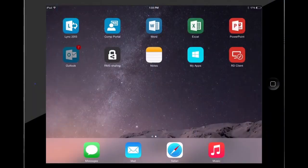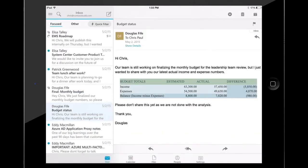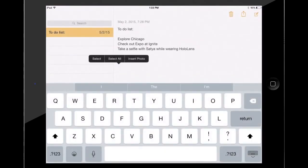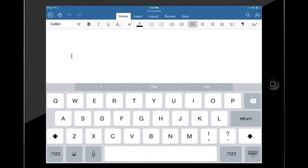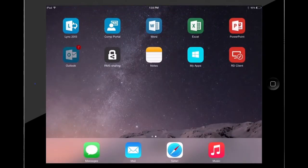When I first launch Outlook, I'm prompted to enter my PIN, since IT has defined this as a requirement for employees who use managed apps. In one of my emails, there's some useful data I want to keep for a project. But when I try to copy and paste it into my Notes app, it doesn't work, because Notes is a personal app. Instead, if I paste the data into my Microsoft Word app, it works. That's because the Word app is managed by Intune. I use Word and other Office apps the same way I always do, so my user experience hasn't changed at all, which makes me happy. And IT is happy since Intune helps them protect corporate data.